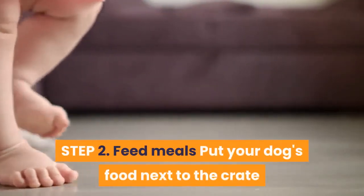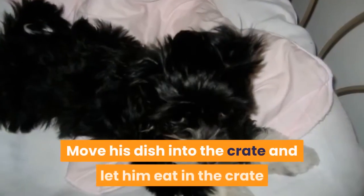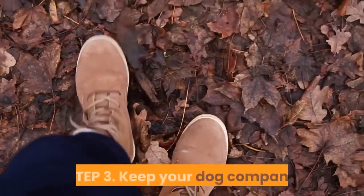Step 2. Feed meals. Put your dog's food next to the crate and feed him there for a few days. Move his dish into the crate and let him eat in the crate while you stand with him and talk to him.